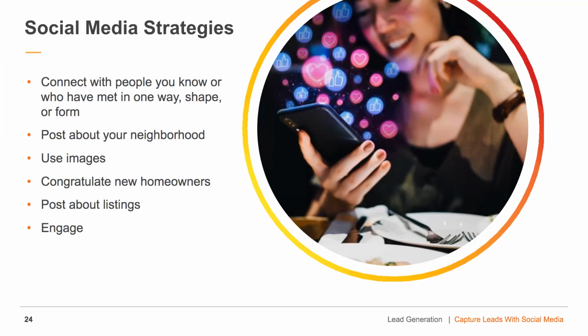Then there's things like posting about your neighborhood. So this would be your neighborhood groups and things that you can be a part of. If you live in the Silver Lake. Where you guys all live? I'm in Saratoga Springs, by the golf course. So it's the Saratoga Springs Development. Do they have their own Facebook page? Oh, yeah. So be active on that.